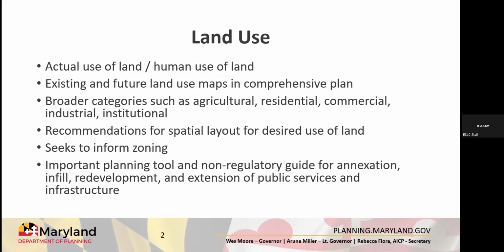Oftentimes in your proposed land use map, you're also going to incorporate your future growth areas, both at the county level and the municipal level, within the municipal growth element, because that is what dictates your future annexation areas. And we ask for consistency there as well.